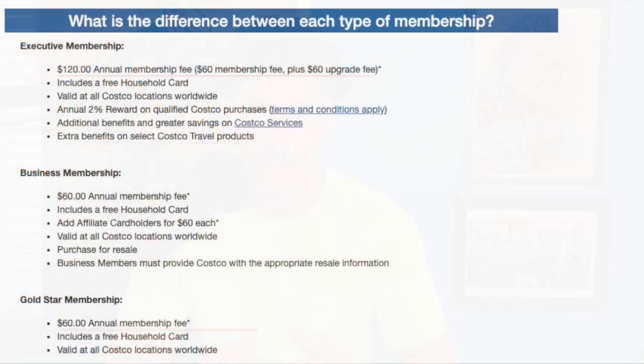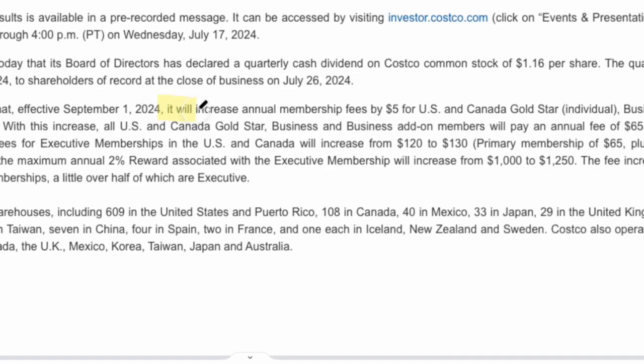First and foremost, if you're at Costco, you do have to pay a membership fee. In the near future, Costco is going to be raising its basic membership fee from $60 to $65, while the executive plan will be going from $120 to $130. We do want to factor this in when looking at the prices and comparing items.